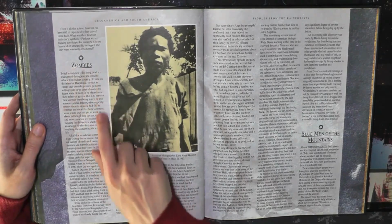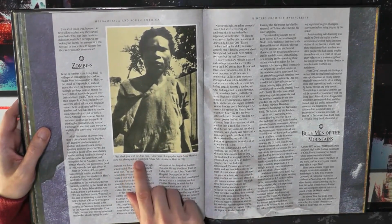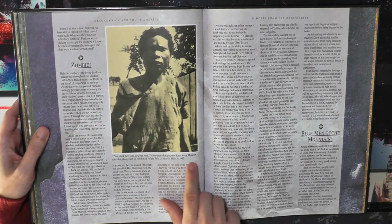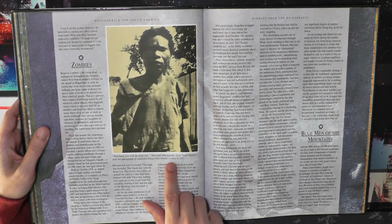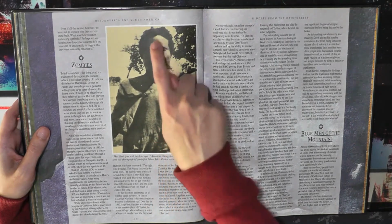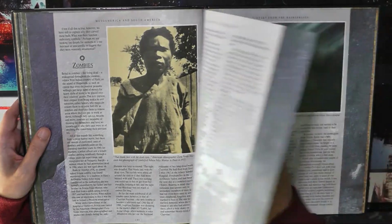Zombies. So this is some information on real life zombies, supposedly. That blank face with the dead eyes. She took this photograph of a zombified Felicia Felix-Mentor in Haiti in 1937. So this is supposedly a form of zombie. It's quite terrifying.